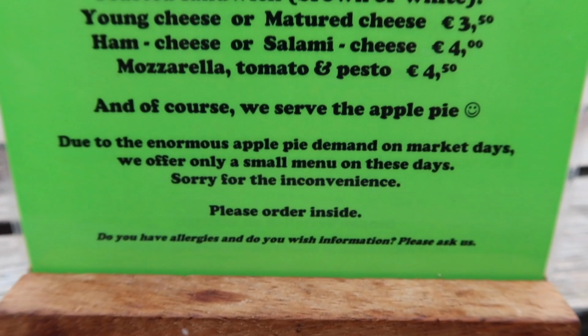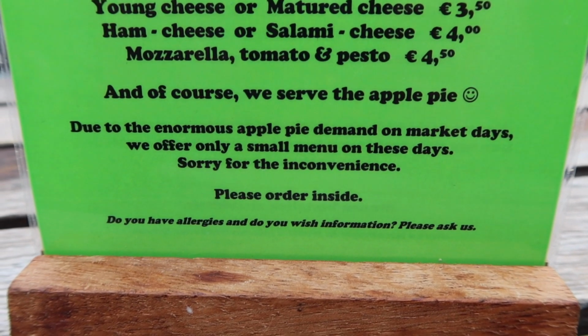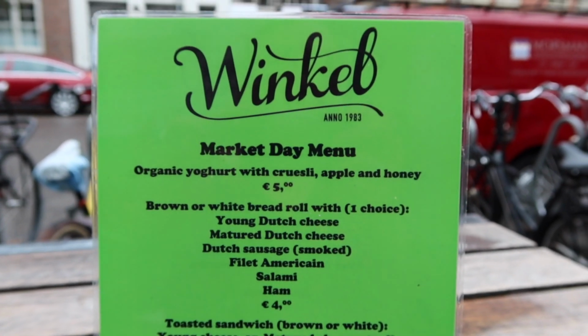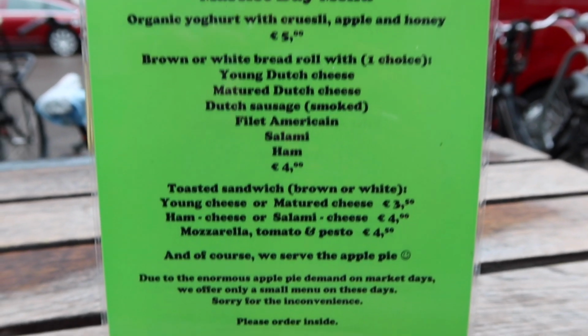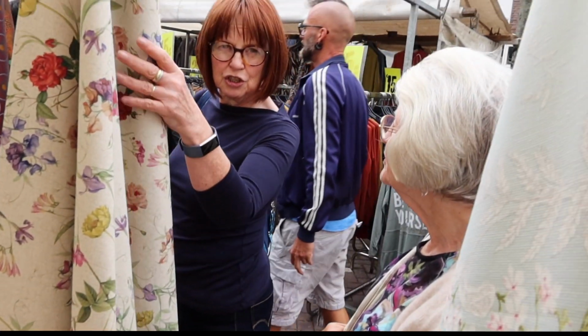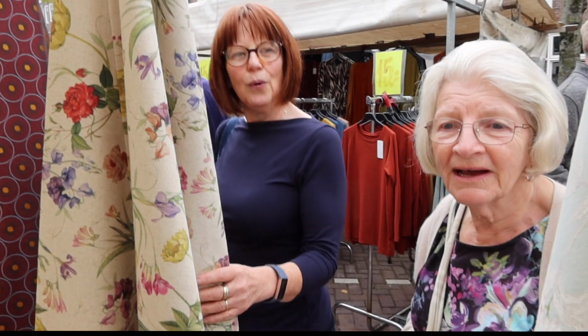This one's a good one. So they serve apple pie, as you can see, but only little menus because everybody wants their apple pie. So maybe we need apple pie from here later on, if it's the place to get apple pie. Oh, it is, but it's so pretty. Hello. There's a girl with a camera. She's pointing at me.